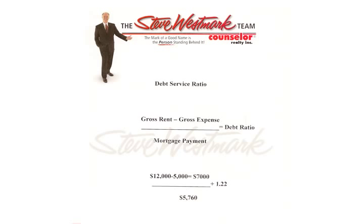The third one is the debt service ratio. The debt service ratio is taking the gross rent minus the gross expense divided by the mortgage payment, and that gives you the debt service ratio. So if you had rent of $12,000, expenses of $5,000 for $7,000, on a 20% down mortgage, the payment would be annually about $5,760. That turns out to be a debt ratio of 1.22. Anytime you can have a debt ratio of 1.2 or better, the property is a good investment.